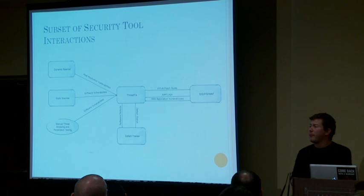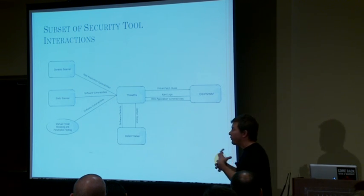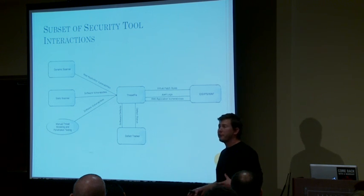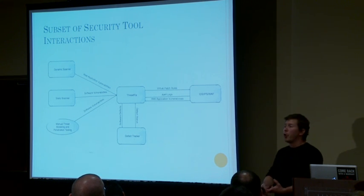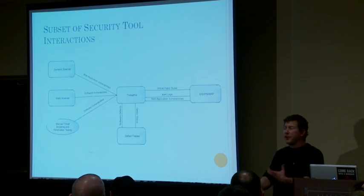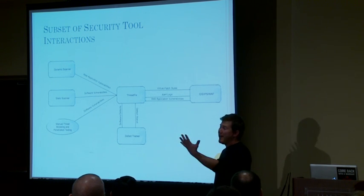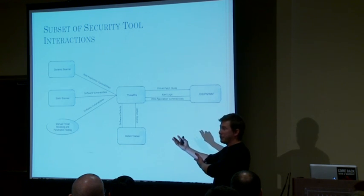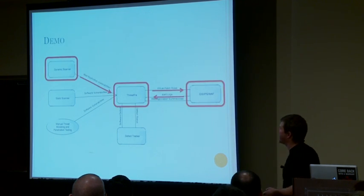And to really maximize the value of the investment that you've made, you need to be able to promote these interactions, because what you know about vulnerabilities in your organization, it's crazy not to use that to inform the scanning or the sensing and blocking technologies that you have. It's crazy to say, I know we've got all these problems, and I hope that this thing that I haven't told about the problems is actually being successful in detecting and blocking these types of attacks.